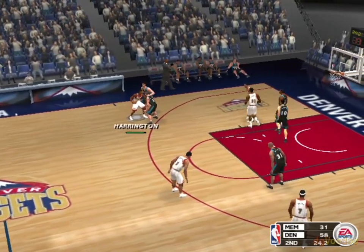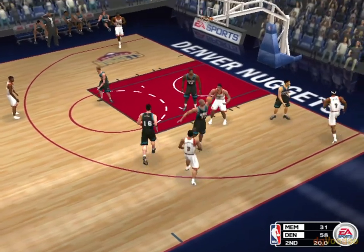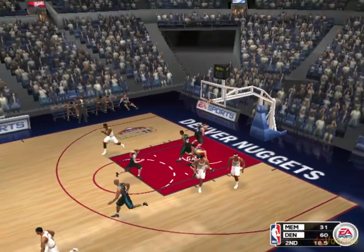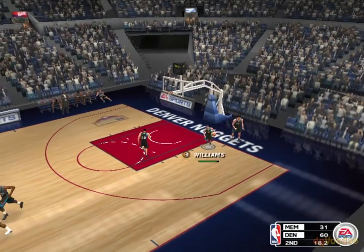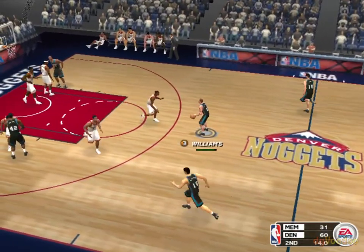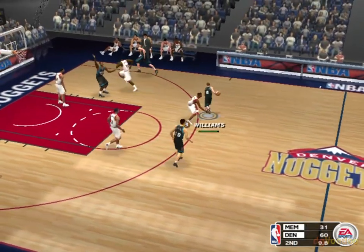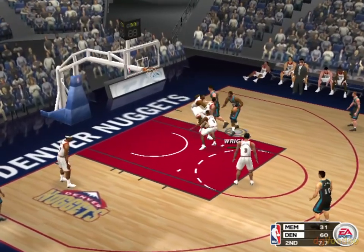Harrington sets it up on the left side. Howard with the J. Oh, yes. He's now got 14 points. Vincent Yarbrough. Williams initiates the offense. Jay Will is looking to go down low and get some points in the paint.